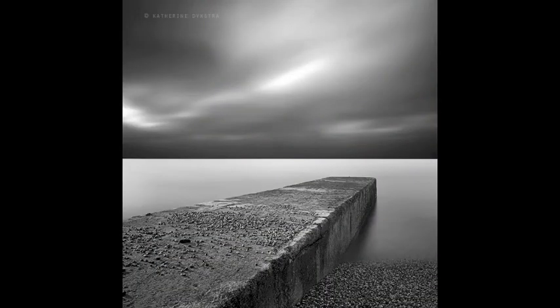All right, let's ditch the snowscapes and go to the ocean. Katrien Dijkstra photographed the beautiful concrete, heck, I don't know what it is, some kind of structure that leads into the ocean.